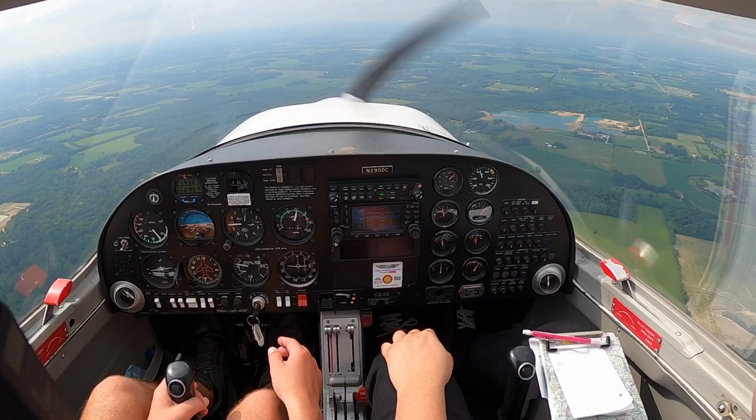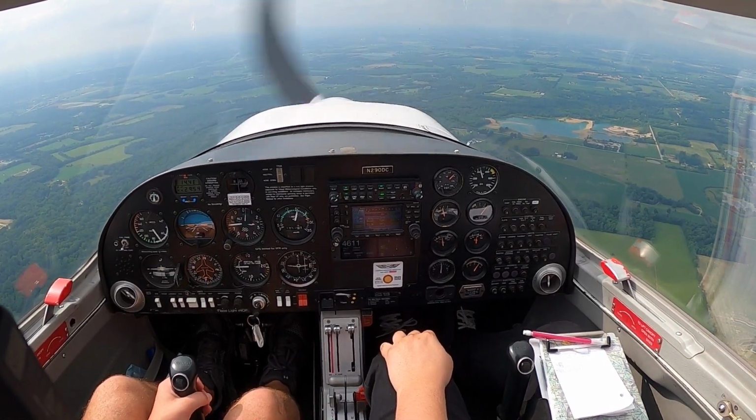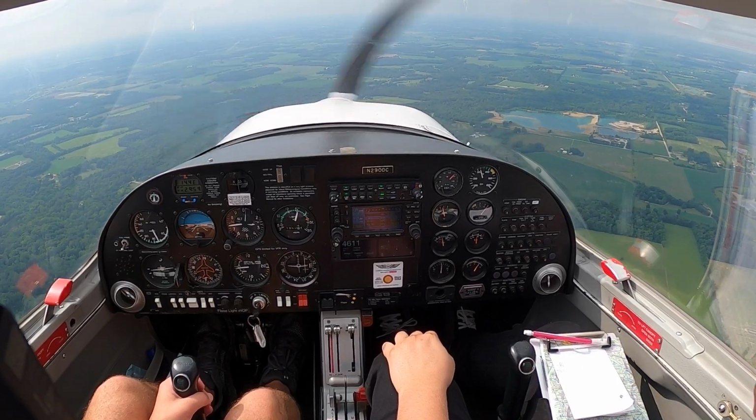Track flaps takeoff. Purdue 66, turn left heading 085. Turning left heading 085, Purdue 66.